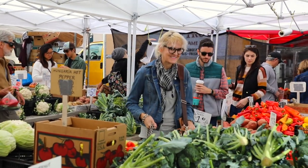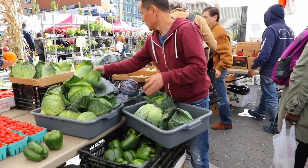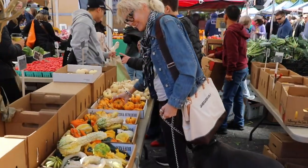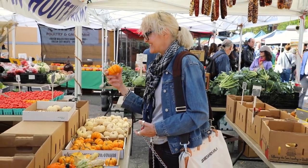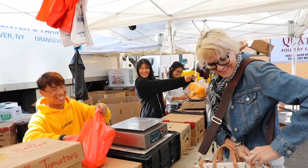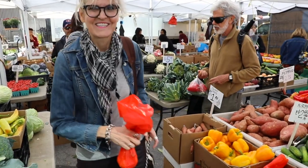During the month of October, tons of vegetables are in season, including summer and winter squash, peppers, pumpkins, fennel, herbs, corn, mesclun, and lettuce. This is the one. Hey, how you doing? Get this little guy. So this vegetable stand has their farm in Orangeville, Pennsylvania, and they come to the market to sell their fresh goods.